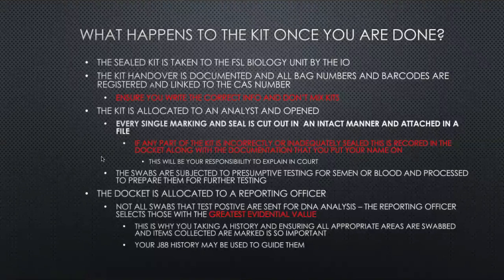Don't mix up kits. So for instance, if you had asked for 2 kits because you wanted to collect clothing and sexual assault samples, please don't open them simultaneously. Do your sexual assault kit and then do your clothing kit, because the evidence bag that belongs to the clothing kit needs to be with the clothing kit. The evidence seal numbers on the clothing kit need to be within that kit. And there should be no cross mixing, because if those seal numbers or those seals are on both kits or mixed up, this case is going to get chucked out. So each kit must be done separately.